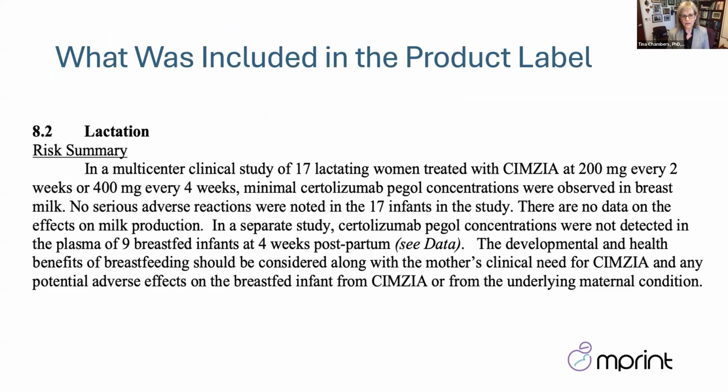So in a multi-center clinical study of 17 lactating women treated with Cimzia at 200 milligrams every 2 weeks or 400 milligrams every 4 weeks, minimal certolizumab pegol concentrations were observed in breast milk. No serious adverse reactions were noted in the 17 infants in the study. There were no data collected on the effects on milk production.